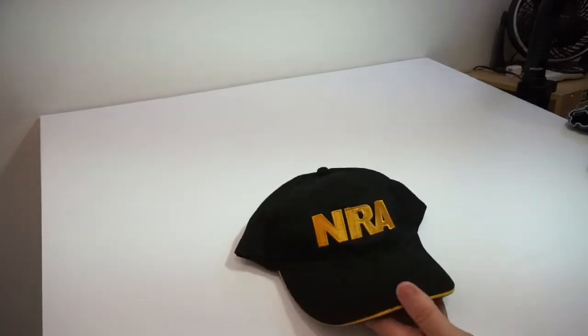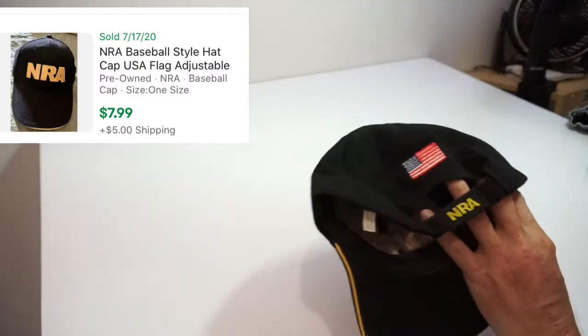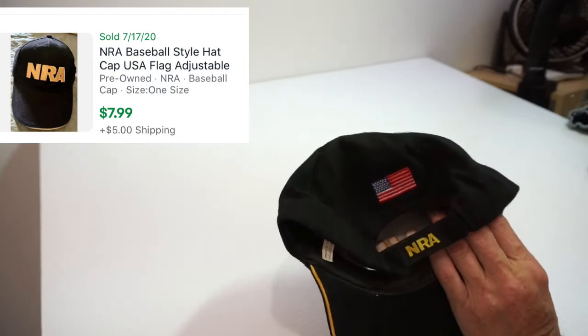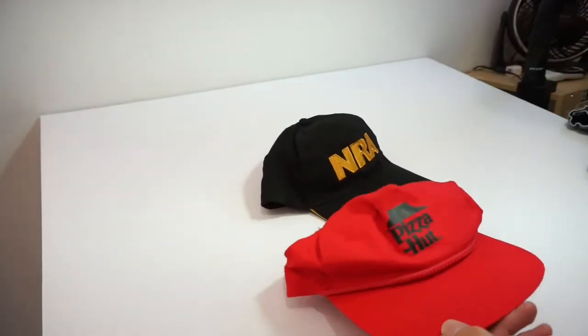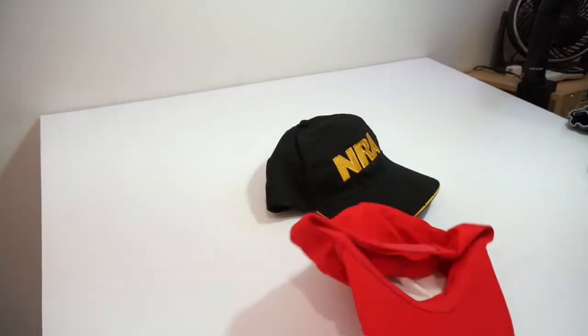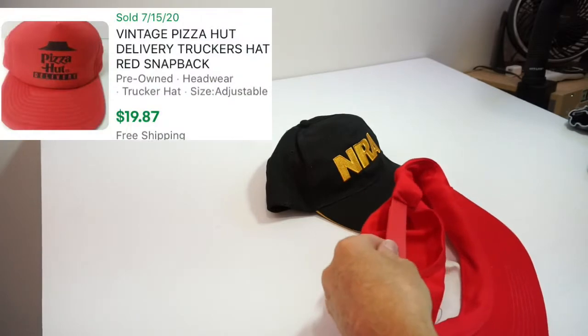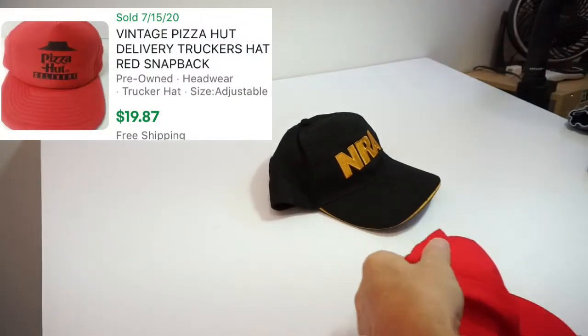I got two hats. First one is just an NRA, a little gold and black, with a little embroidered flag on the back. And a Pizza Hut hat. It's got the rope. It's not vintage, but it has some good comps, you know, maybe 15 bucks.